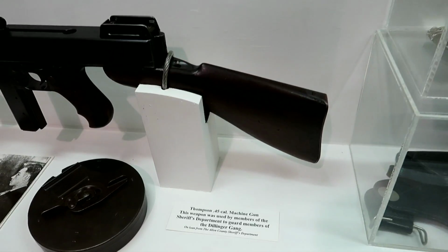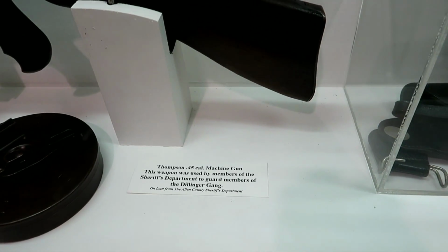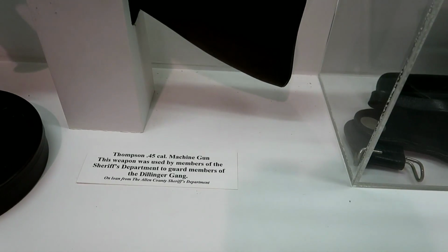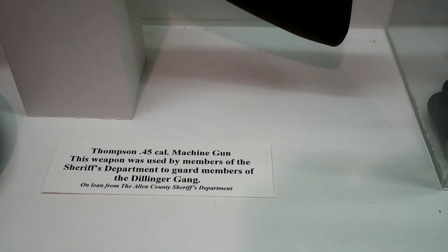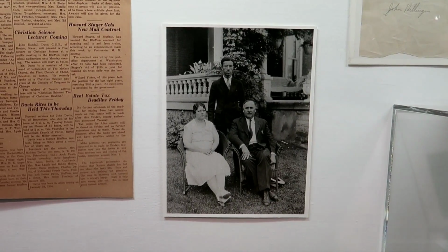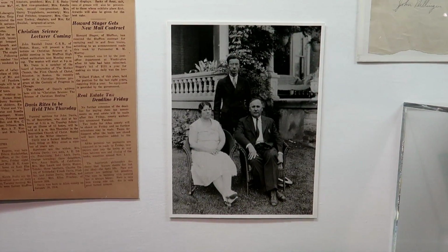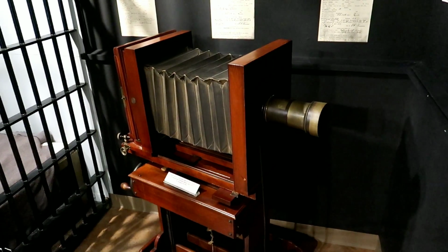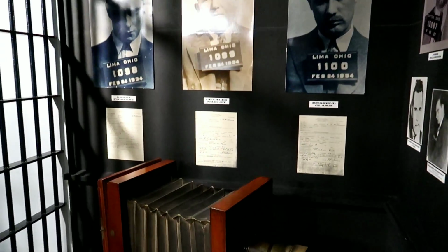So there's a little notation here that says a Thompson .45 caliber machine gun used for guarding the Dillinger gang. And there again is the family photo. And then it says this camera was the one used to photograph all three of these men and these photos.